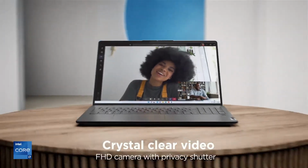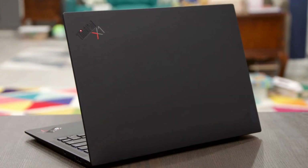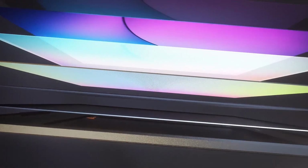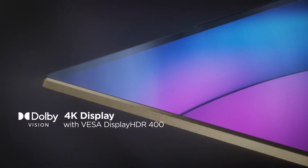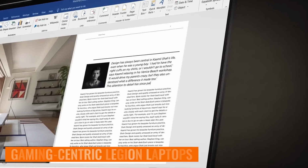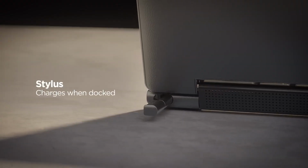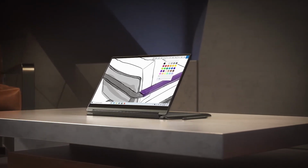Lenovo is a consistent presence, from the best business laptops to the best 2-in-1 laptops. It is no surprise that Lenovo makes some of our favorite laptops, from the business-focused ThinkPads to the gaming-centric Legion laptops. With so many options available on the market, choosing the right Lenovo laptop can be challenging.